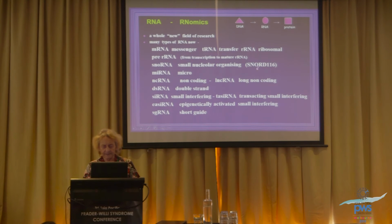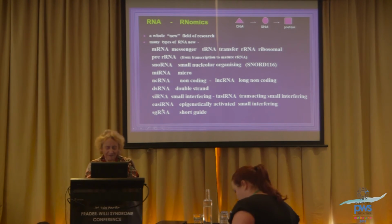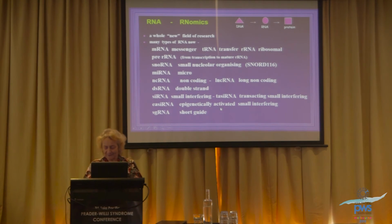You've got snoRNAs, which are the ones that I showed you, and SNORD116 is a snoRNA. MicroRNAs, the long non-coding RNA, and IPW is a long non-coding RNA. And you've got double-strand small interfering RNAs, which get in and interfere with the action of the others, and trans-acting small interfering RNAs. And then the epigenetically activated small interfering RNAs and short guides. It's amazing. Every time you pick up a genetic journal, there's another type of RNA, and I think that's fantastic and really interesting. But I can't tell you much at this stage about what they have found with each one.